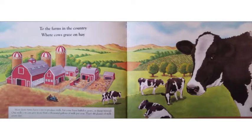To the farms in the country where cows graze on hay. Most dairy farms have cows to produce milk, but some have buffaloes, goats, or sheep instead. One milk cow can give more than 1,000 gallons of milk per year. That's 44 glasses of milk every day.